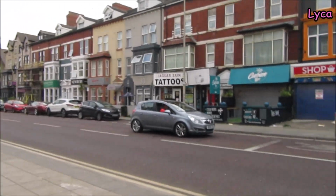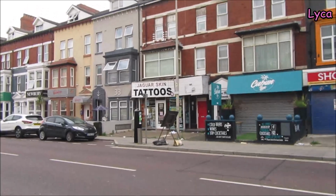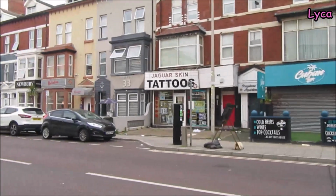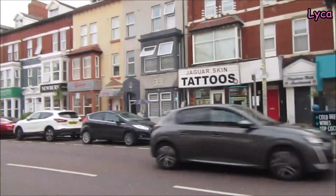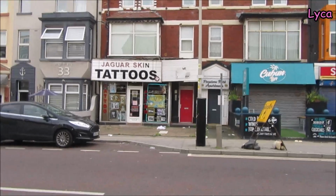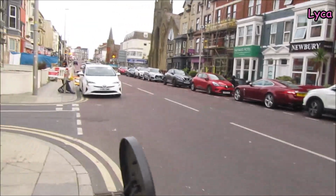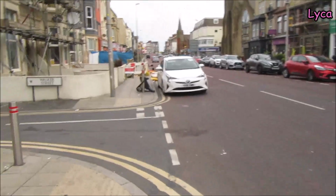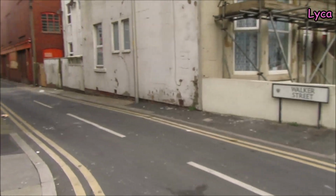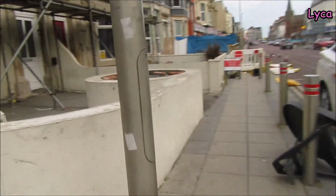Got there, Jaguar Skin Tattoos. I have heard that that is supposed to be brilliant in there. They're supposed to be like one of the best tattooists in Blackpool. I like the Dragon's Den. I think that's one of the best ones, but apparently people are saying that that one is as well. Got a little street there, one of those little alley streets. Walker Street. That's a small narrow street.